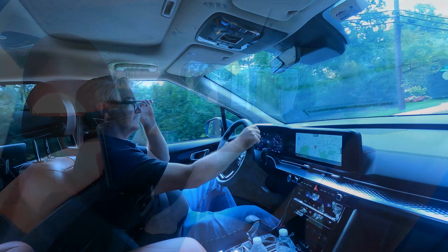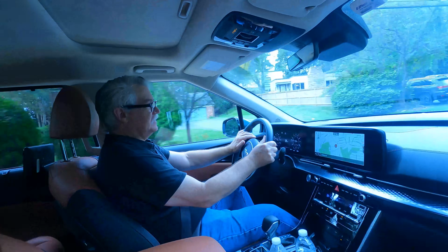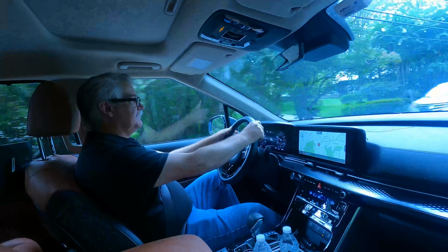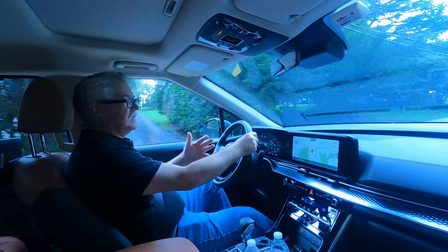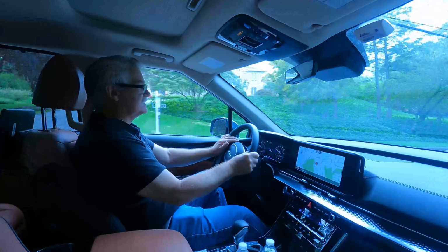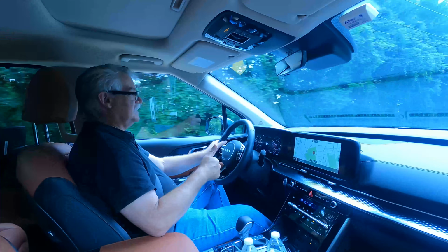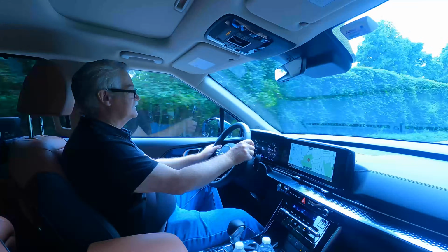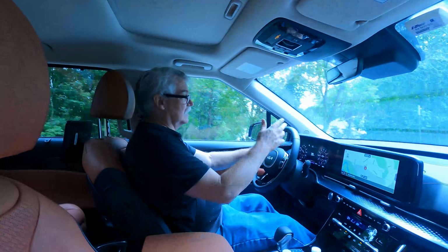The road manners of this vehicle are great. You do not feel like you are in an enormous people mover or a big SUV. You do feel like you're in sort of a sportier vehicle. Now, no, it's not going to be a sports car, and it's not going to handle like a sports car, but it does move very, very nicely. It handles very nicely. It takes the corners well. Big thumbs up to Kia for making a vehicle that handles as well as this vehicle does, especially at this size. Kia, congratulations on the 2022 Kia Carnival.